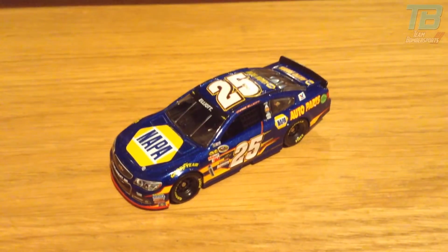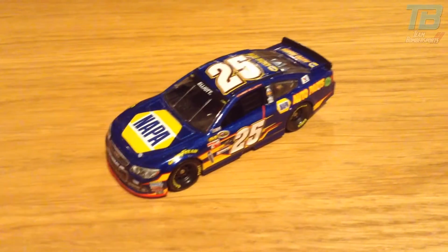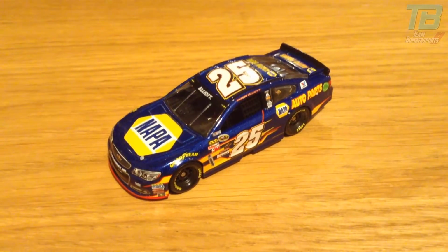This is Chase Elliott's number 25 car for this year. Of course, this is the car that's going to be getting some Cup experience in until he takes over the hottest seat in NASCAR next year, Jeff Gordon's car. And Jake, to be honest, that's a bit like replacing Michael Schumacher with Stoffel Vandoorne. He's got big shoes to fill over there.